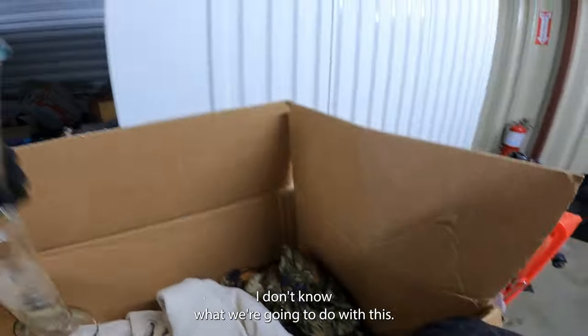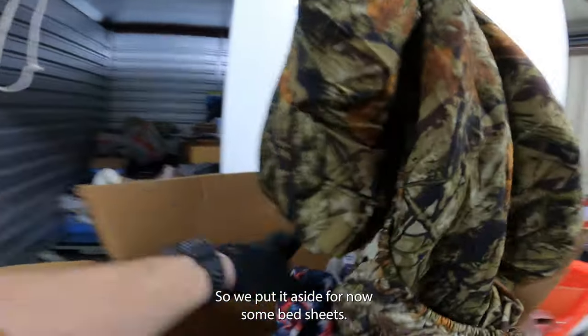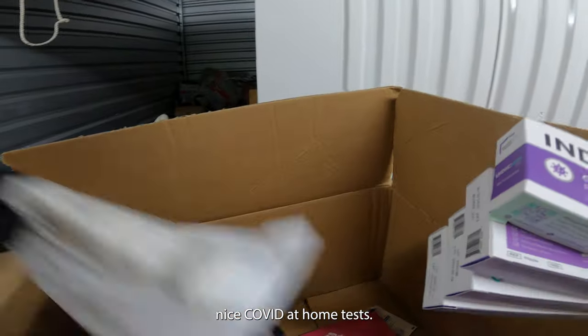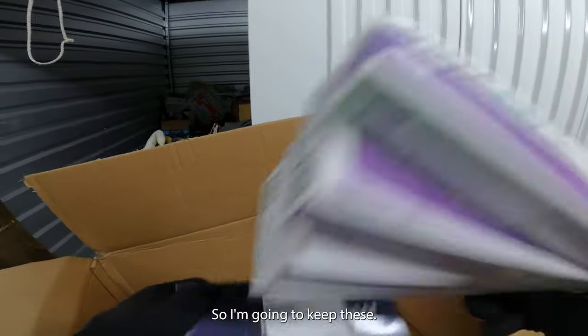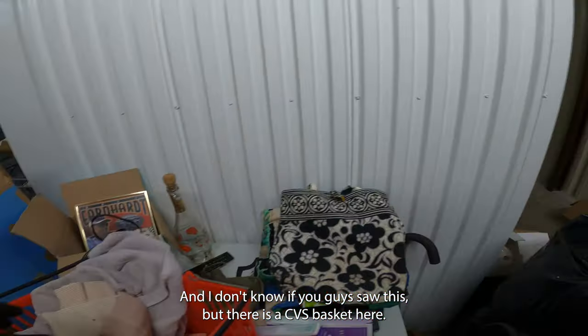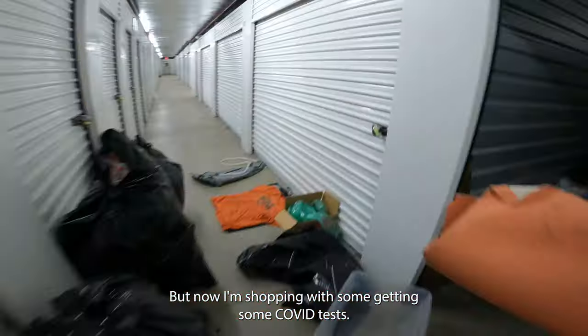But we got a sleeping bag here. We can donate that. I don't know what we're gonna do with this. So we'll put it aside for now. Some bed sheets, camo bed sheets. Those are cool. Nice. COVID at home tests. These are like $20 for two of them, which is crazy. So I'm gonna keep these. And I don't know if you guys saw this, but there is a CVS basket here. So somebody just took a CVS basket. I don't think you're supposed to do that. But now I'm shopping with it.